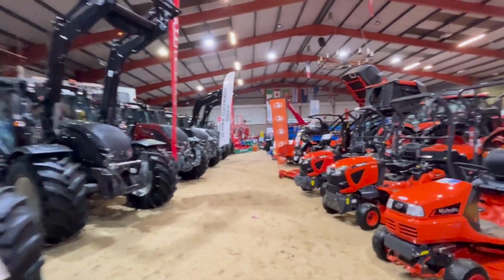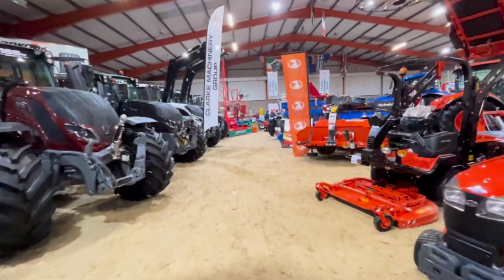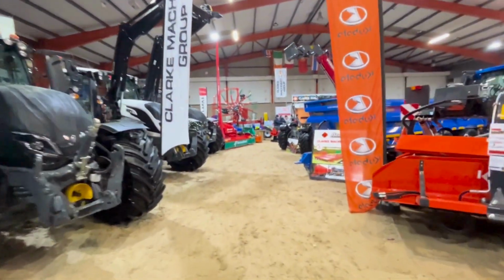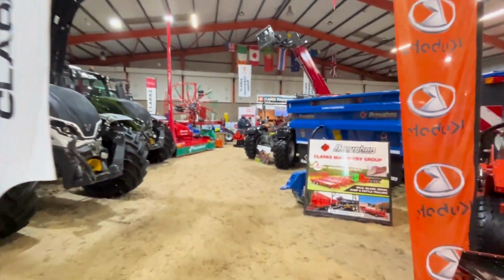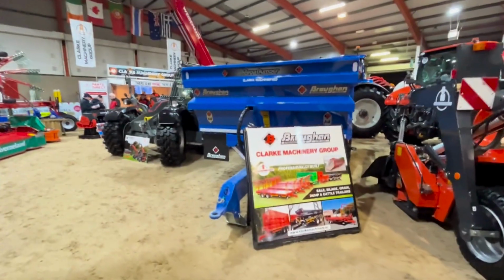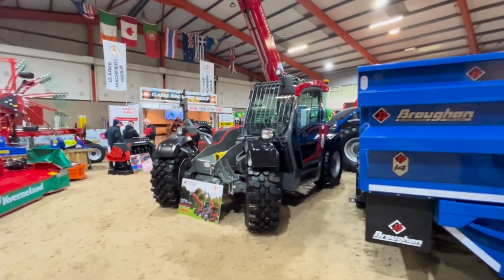We also had outside a tri-axle 24 foot Brahan silage trailer, Cavan disc mower and trail mower, our demo Q305. We have also a Q305 in behind there, Brahan 14 ton dump trailer and the new 7042 Wiedemann telehandler.